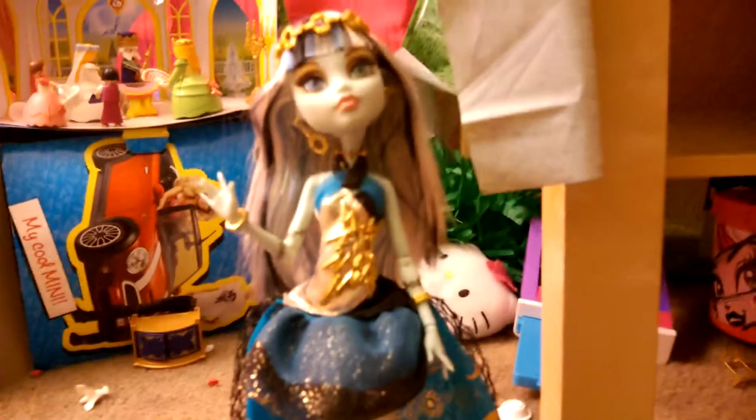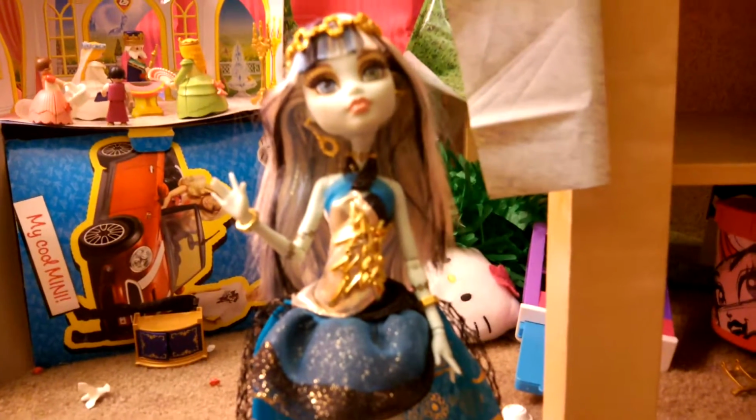Other than my other one that has only one, my Venus doll, and she has that.